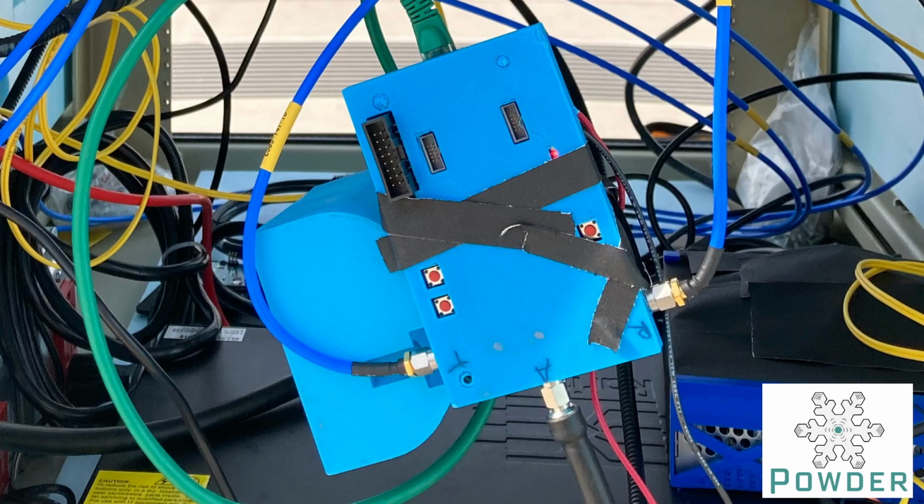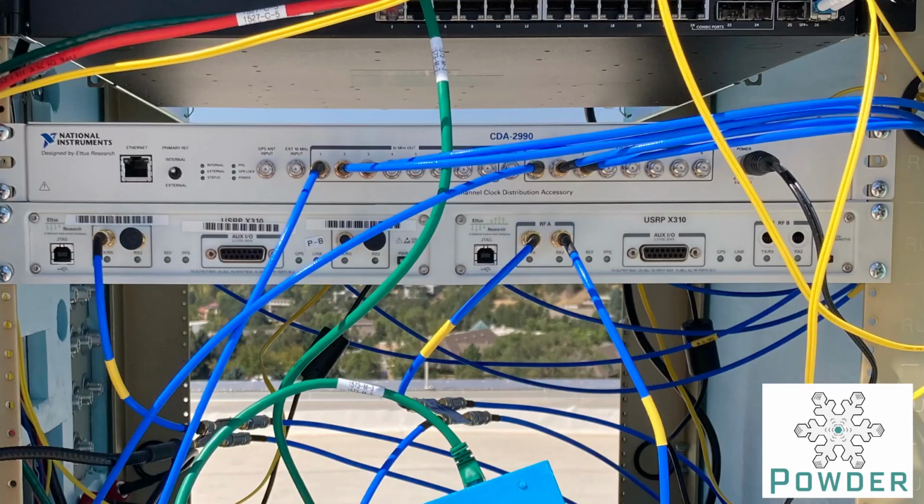When deciding which base station to use, and specifically which device to use in that base station, it's important to make sure that the device is configured with a front end and antenna that will work with the spectrum that you're using.